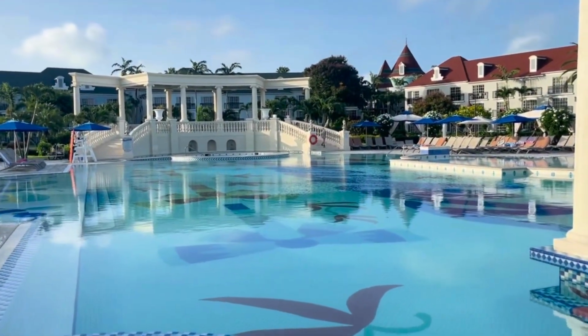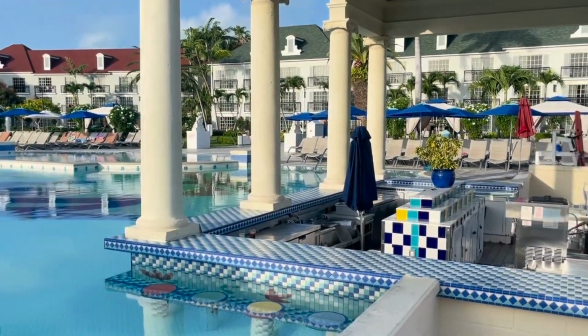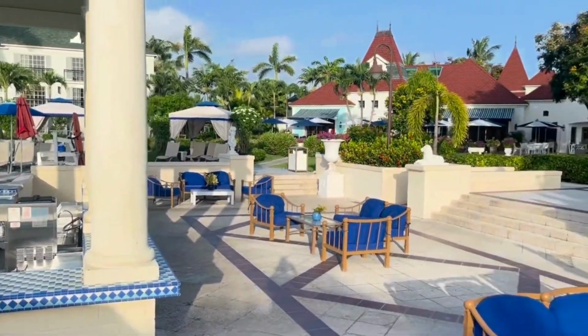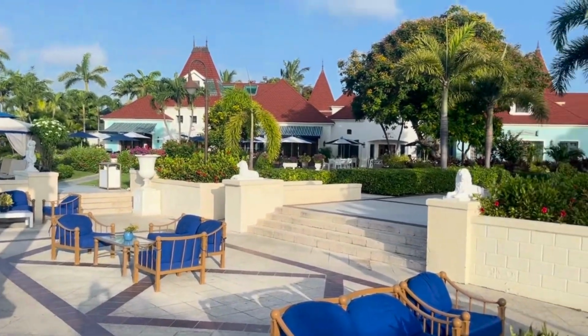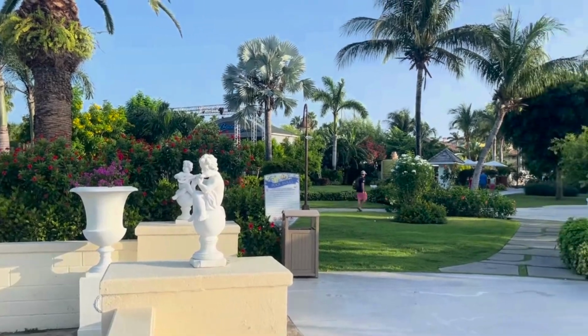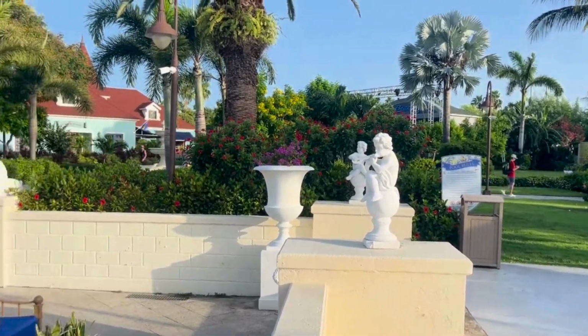This is the French village pool. This is a really nice pool, but it's kind of far away from everything. Except for the water park. You're super close to the water park. There's the entrance right there. And the live entertainment at night.